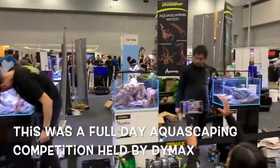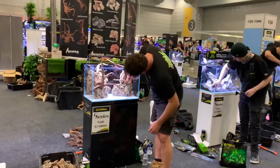And they've got an aquascaping competition going on at the same time. So the other vendors here are Extreme. These guys are doing some pretty good work by the looks of it.